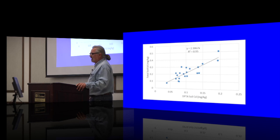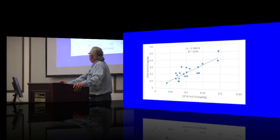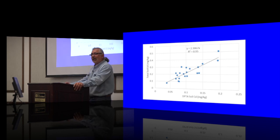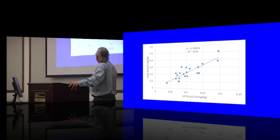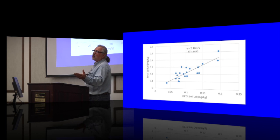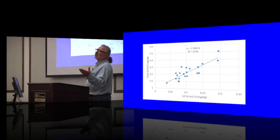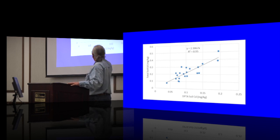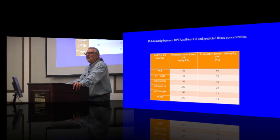bioavailable cadmium. Now, typically, there's no relationship between total and plant available. Cadmium's an exception. DTPA is almost exactly half total. Here or California, anywhere, we're getting this kind of data. So you can use one or the other. You just either divide or multiply by 2. Now, we evaluated a number of extractants, and I found that the DTPA bioavailable cadmium was as good as any. But it's not sufficiently good to be a standalone predictive tool.